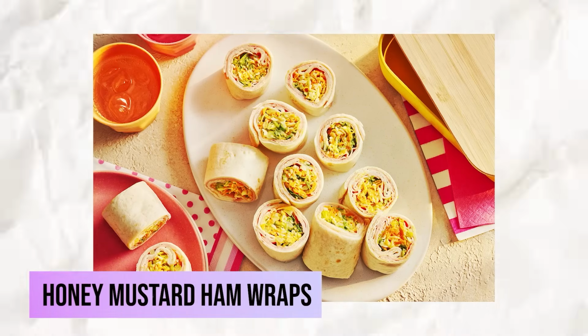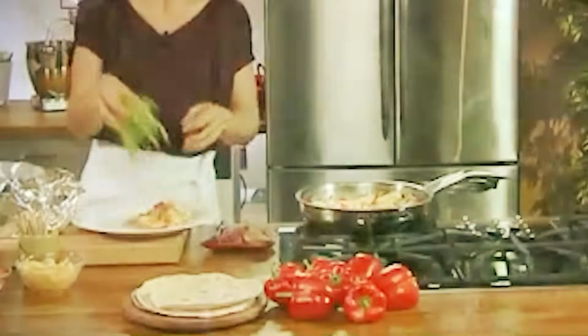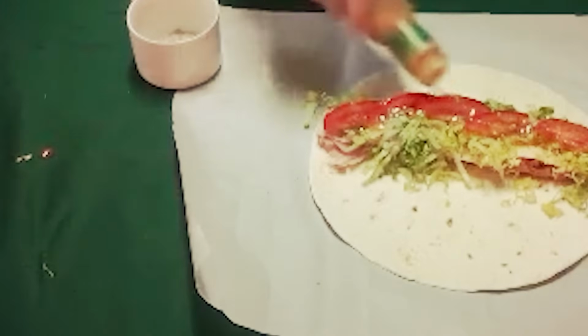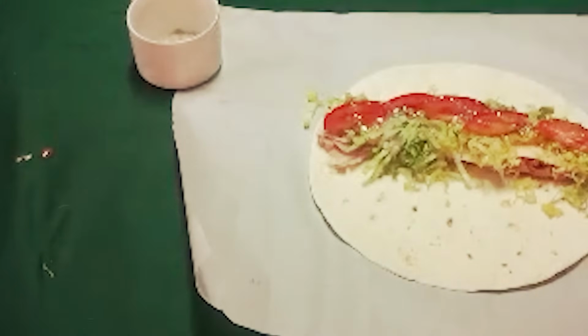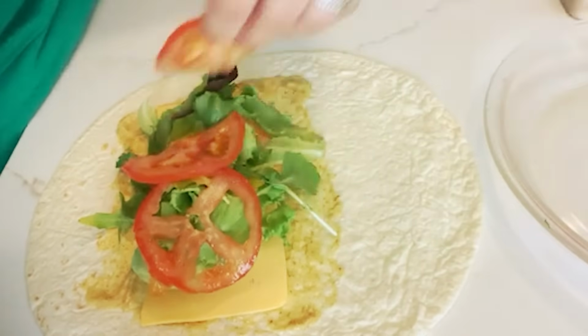Honey mustard ham wraps were a speedy, flavorful handheld snack consisting of thin slices of ham rolled with honey mustard and fresh lettuce, perfect for lunch or light bites. This 10-minute recipe combined the sweet tang of honey mustard with savory ham and crisp greens, offering a balanced taste that was both satisfying and easy to prepare.